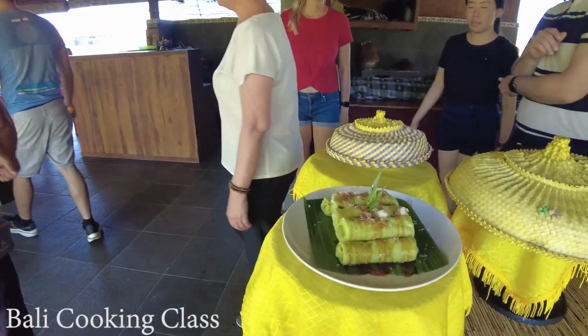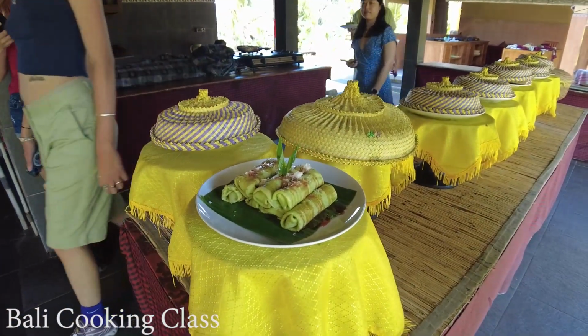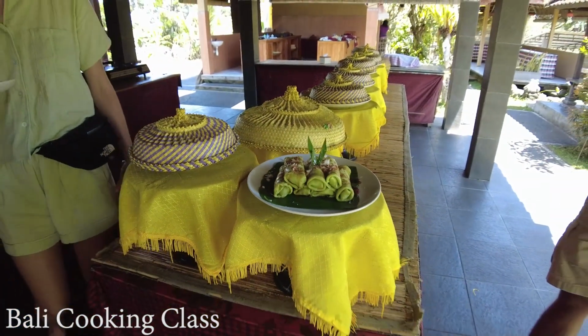And this is the dessert. This is what we call dadar guling in Bali. It's basically, it has sugar inside and coconut.